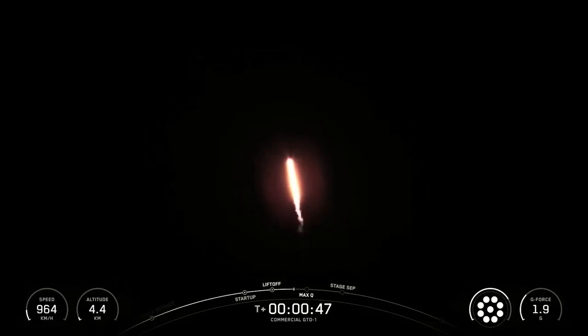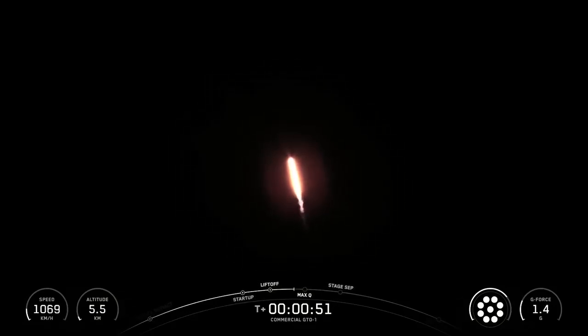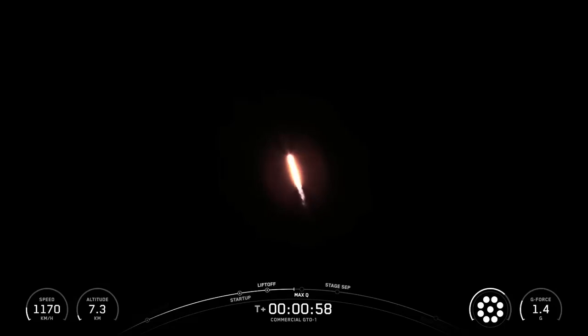Power and telemetry nominal. Healthy call out there from the rocket. As the rocket is still going up, it is also now heading horizontally away from the launch pad. And moments ago, we throttled the engines down.